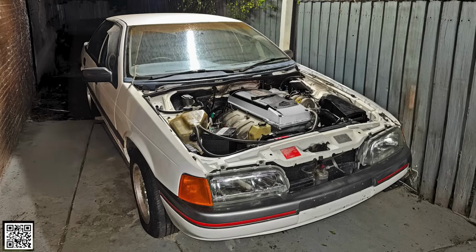I do want to paint the rocker cover. I feel like doing it red would be amazing because you get that red stripe on the EA, it'll suit. But then Thomas reckons to do white, the same color as the car. But now I'm kind of thinking I might do the same gray as the bumper bars. I think that'll look cool.